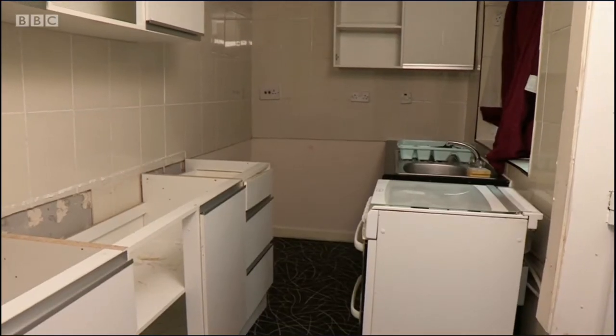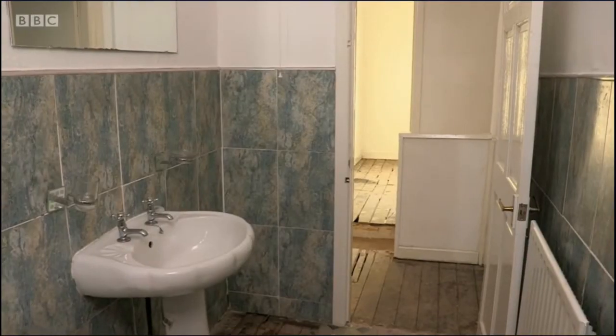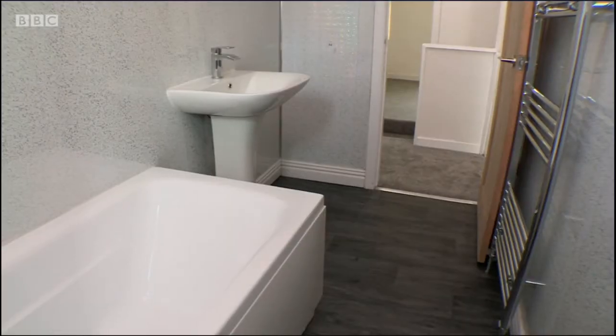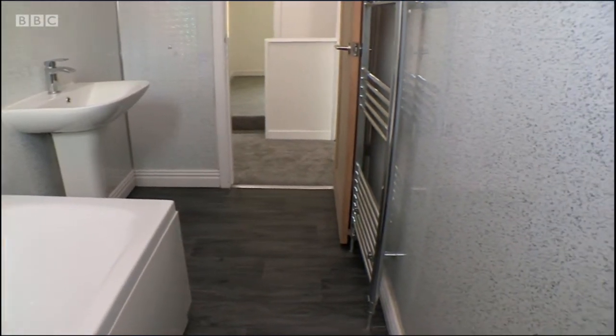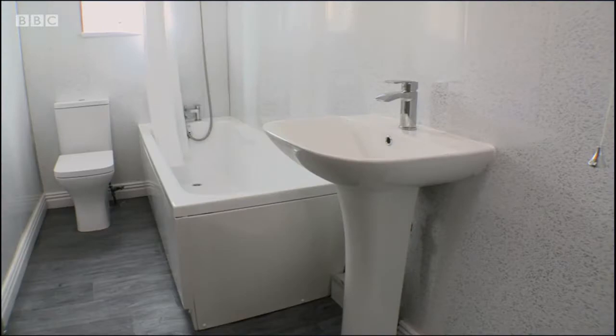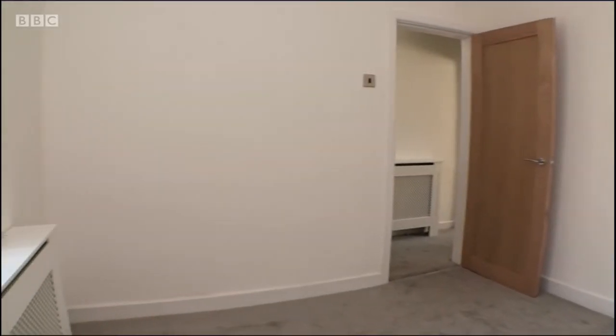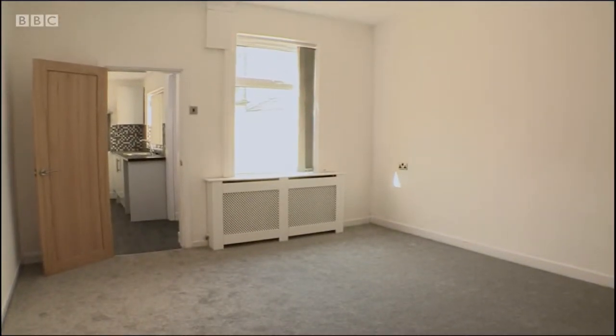The kitchen has been replaced and now makes much better use of the narrow space here. A crisp new bathroom suite has been installed, and rather than tiles, they've gone for easy-to-care-for acrylic wall panels. Elsewhere, the reception rooms and bedrooms have been redecorated, new carpets laid, and new internal doors fitted.